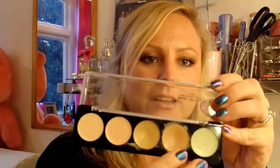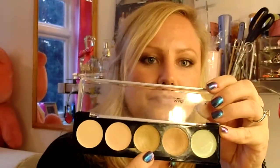For my concealer, I've been loving my Makeup Forever palette. I think this is in number one, which is this one, and I've actually been mixing these two colours, and I get perfect coverage from those two. So I'm sure that when we come to the winter months, I'm going to be using more of the lighter colours, as my skin will get a little bit lighter as well.